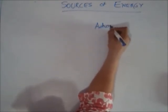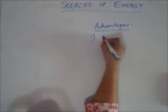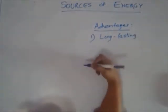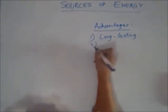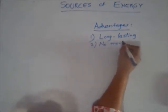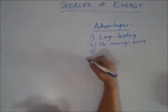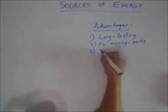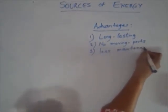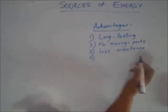So what are the advantages of solar energy? The first advantage, of course, is that it is very long lasting. As long as the sun is there, we can use the solar energy very conveniently. These panels have no moving parts. Moving parts require more maintenance and are not that durable. So if it has no moving parts, that is the advantage, we don't have to worry about this, and therefore maintenance is less. In fact, apart from the initial costing and initial work, the maintenance is minimal. Hardly anything ever happens to these things. So maintenance is less.